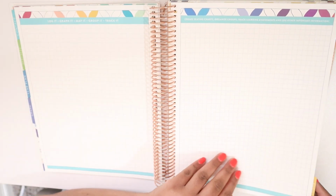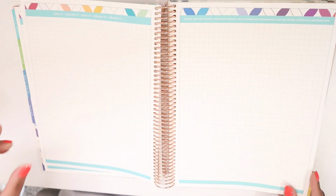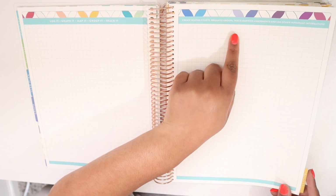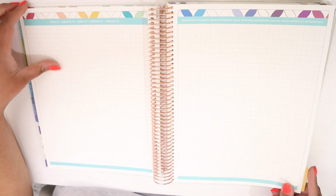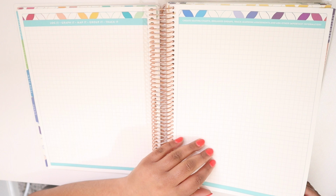These pages are super flexible as well and have many options for use. At the top of the page, it even gives you some suggestions, including creating seating charts, organized groups, tracking learning assessments, and other important information. Like I mentioned, there are 4 of these pages at the beginning of this planner.